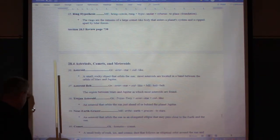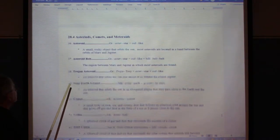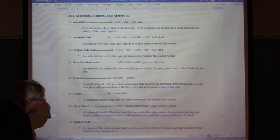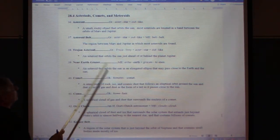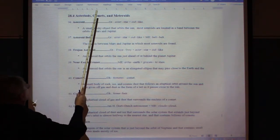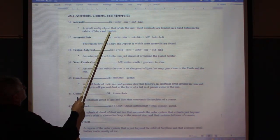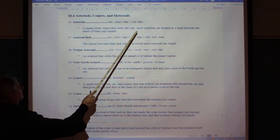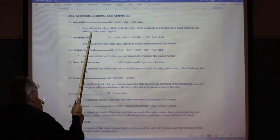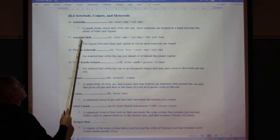Now to save time, we're going to go up to word 39 in this reading section, just so you don't have so many words the following day. And these you know anyway. We've had asteroids, comets, and meteoroids before. Asteroid: a small rocky object that orbits the sun. Most asteroids are located in the band between the orbit of Mars and Jupiter. You had that before, and we call it the asteroid belt.